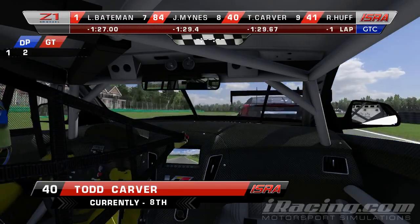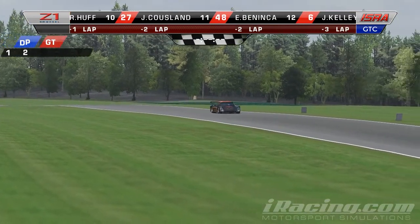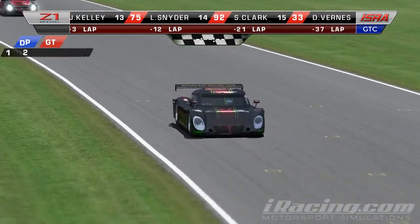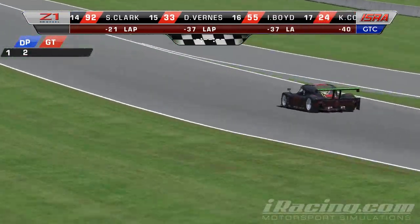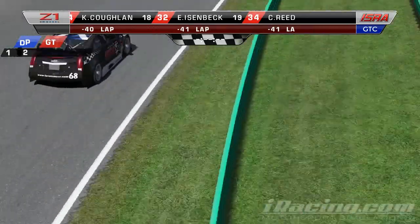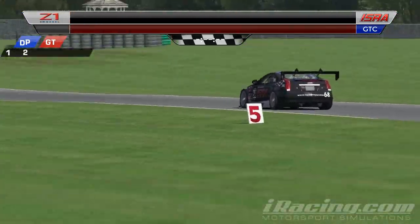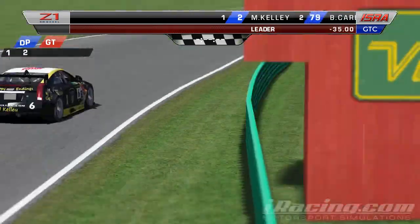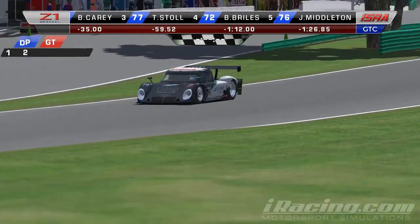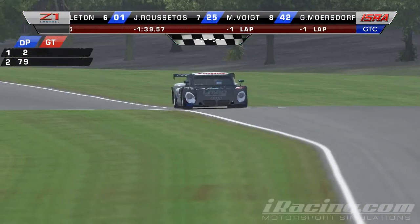Mike Kelly has actually crossed the line, so the victory in the Daytona prototypes goes to Mike Kelly. Matthew Boyd gets a surprise 7th place finish, picking up a couple of spots in the last few laps, so good for him there. Gap is still about half a second to 0.6 of a second between Eduardo Prado and James Cullen, and it looks like Colin McLean, just by the skin of his teeth, holds off Daniel Grolte. Brian Carey taking 3rd place, or 2nd place rather, in the Daytona prototypes.